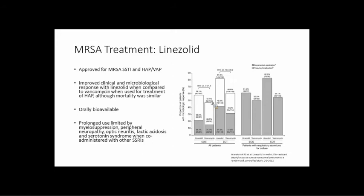It's limited, obviously, by myelosuppression, but the myelosuppression with linezolid tends to develop after a week or two of treatment. Side effects also include peripheral neuropathy, optic neuritis, lactic acidosis, and serotonin syndrome when co-administered with other SSRIs.